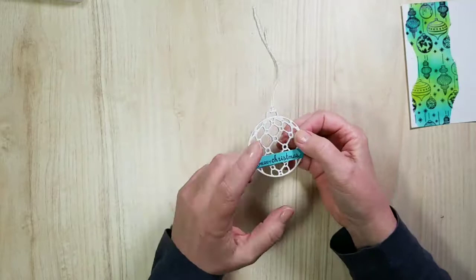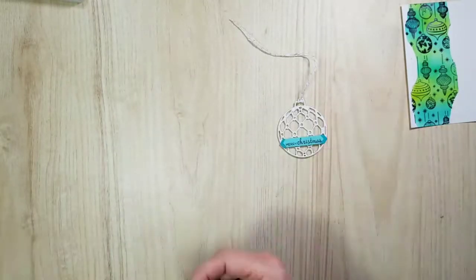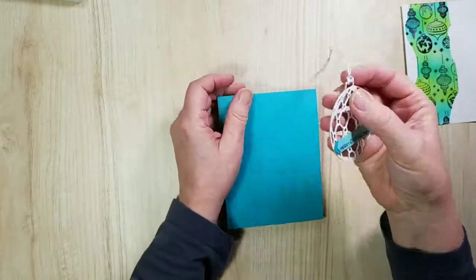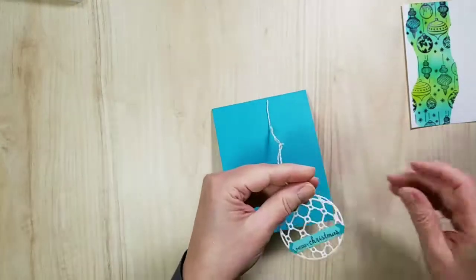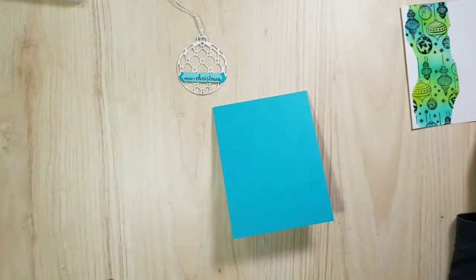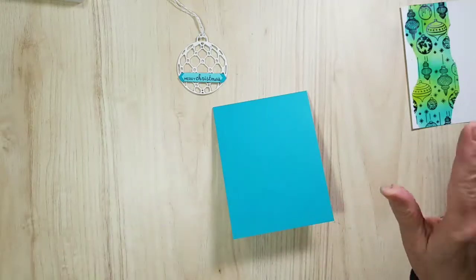I die cut using our glimmer paper. What I really wanted to use was the silver foil paper, and it's on my order going in today. By the way, if you want me to place your order, the stamp sets that are on sale, whatever you might want, let me know.